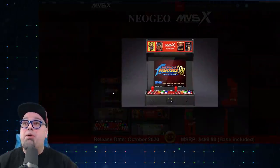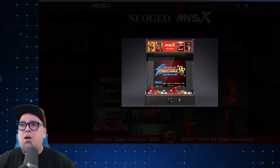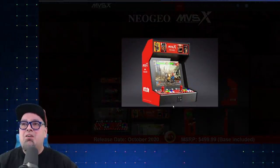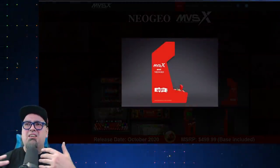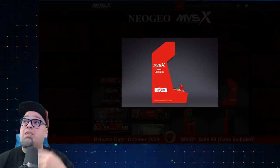Okay, so we have a bunch of pictures here. King of Fighters 98, the slugfest, right? Looks like you got a couple speakers up in the front, a little fake coin acceptor, maybe? Interesting. Here's a little side angle, which we already kind of saw from the top there. And here's the, everything's just a render. It's not like actual products here.